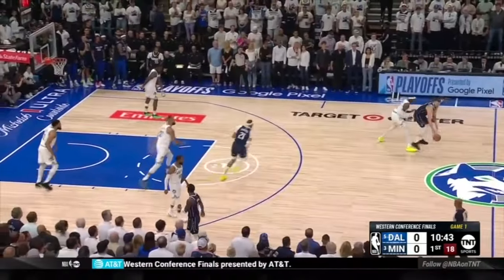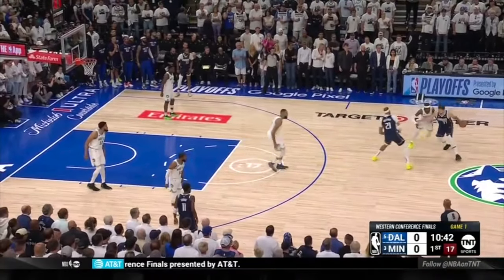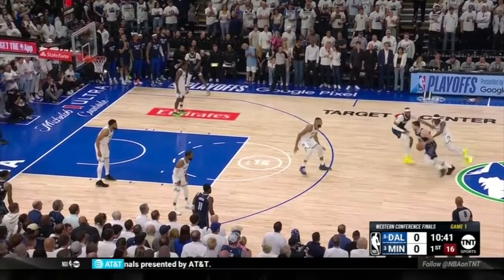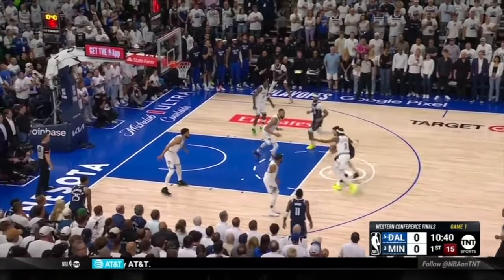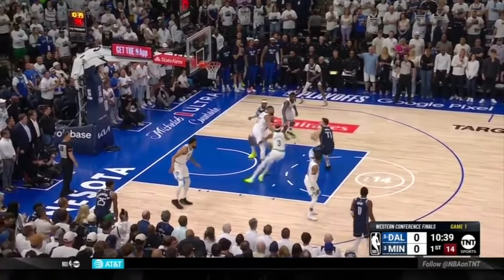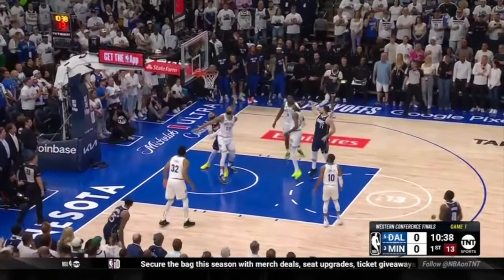On the second possession, Gobert remains in drop coverage, allowing Doncic to snake into the gap. He plays with pace, plays off two before taking a floater. Doncic shows here that he can navigate to get to his spots against Jaden McDaniels' thinner frame.